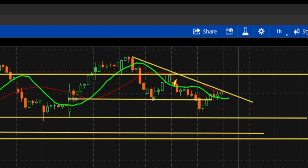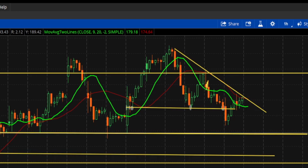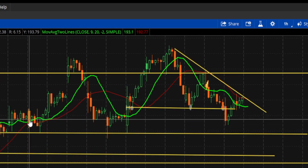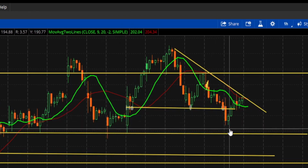And sure enough, which was the good thing, let me make this a little bigger so you can see this. You can see how we always bounced off the support line. For the most part, 190. We're going to call it 190, right? 190, 190. And here, we didn't reach it.